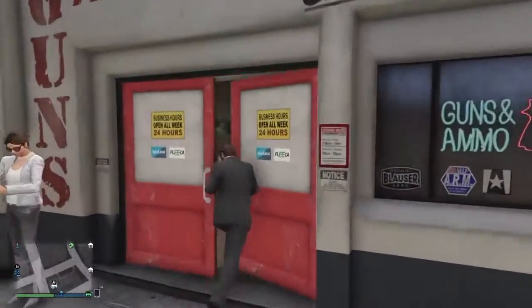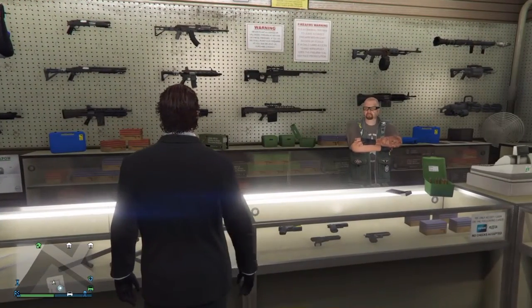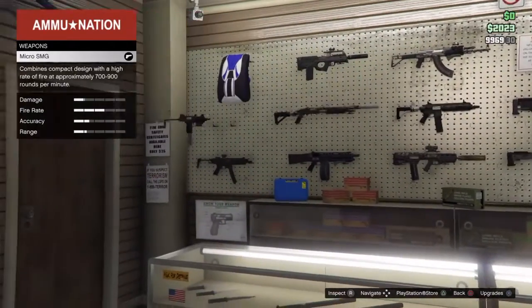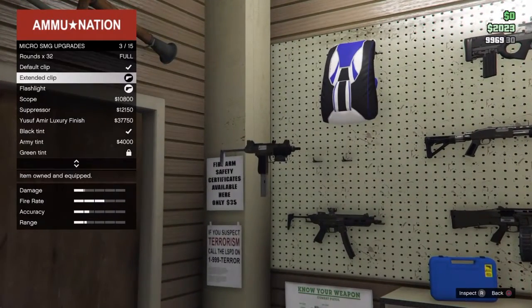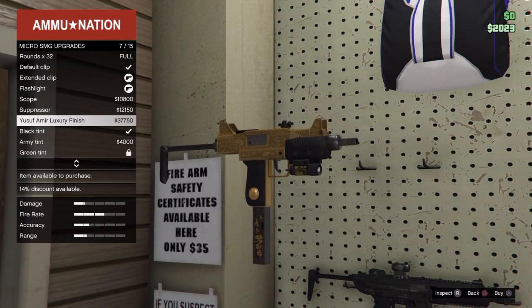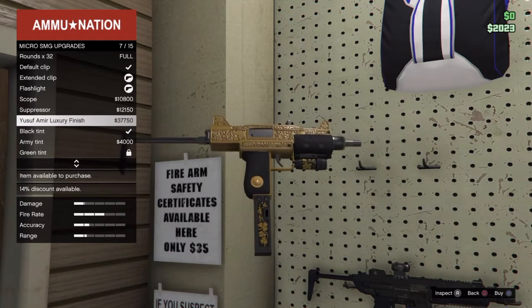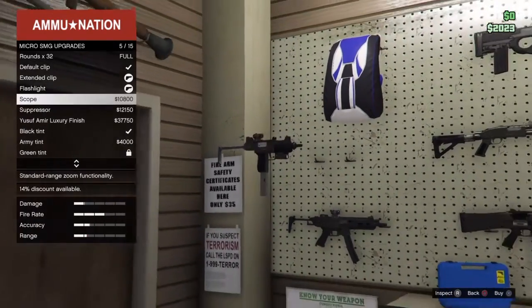All right. There's actually two things. Well, three things, technically, that we have to show you here. Two of them are new skins for the guns, and there is one new gun. You can't get skins on all of the guns, but certain guns you can get them. You can go down and see the Yusuf Amir luxury finish on the micro SMG. That's what I'm looking at right now. I don't know if you remember Yusuf from GTA 4. Then you remember this camo or skin, whatever you want to call it. And yeah, that looks pretty cool.